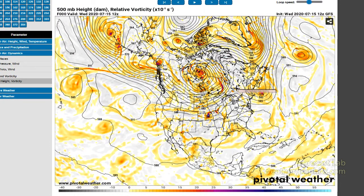But back to the maps, you know, it is a progressive pattern, and we got this very strong occlusion in Manitoba. The subtropical high looks like that is centered on West Texas, right about there. Looks like a secondary subtropical high right about there. And I'm going by the center of the closed 591 contour there. So let's run that forward and see how things progress.